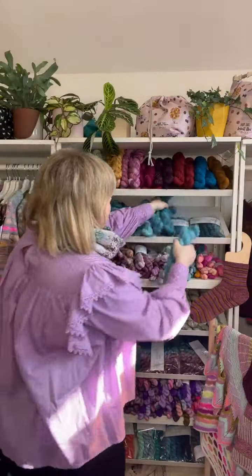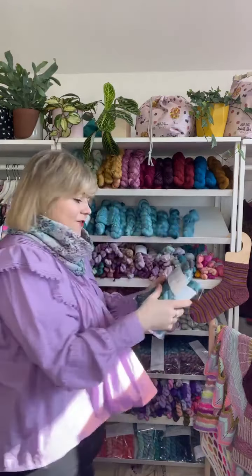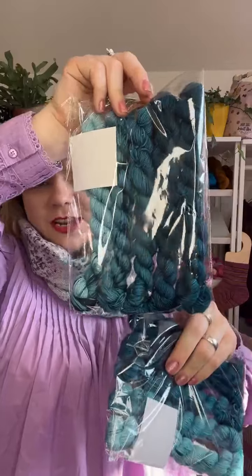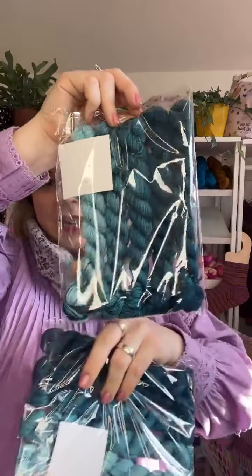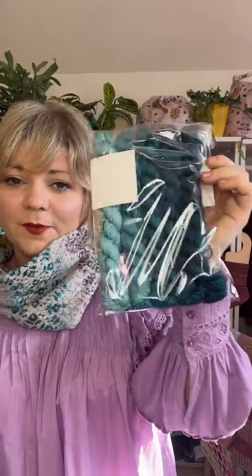So that's those colourways. And then I also got very excited and dyed a little mini skein fade in the aquamarine. It's a really rich sort of tealy blue to a light blue with some speckles. So that's the aquamarine fade there, available on 4-ply or DK.